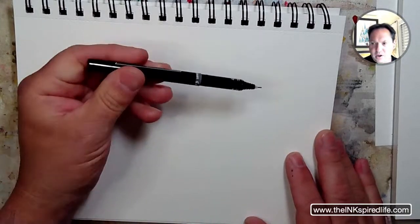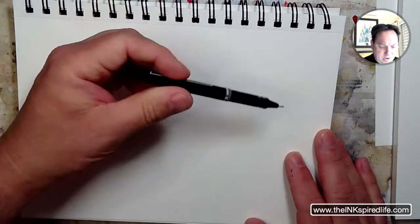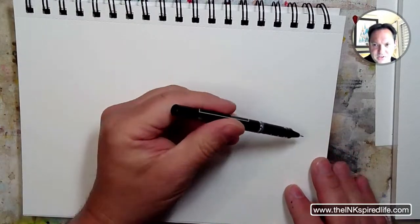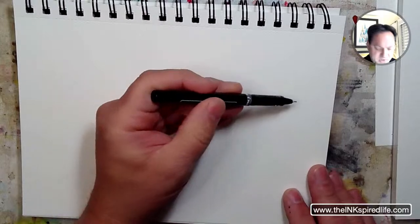Notice I'm holding the pen kind of far. I wanted to keep it really loose. I'm going to try doing this almost as a continuous line. We'll see what happens.